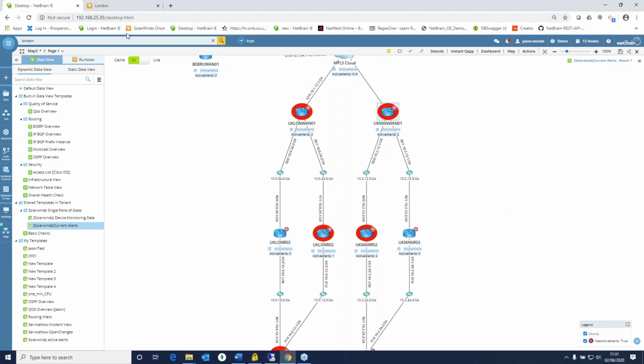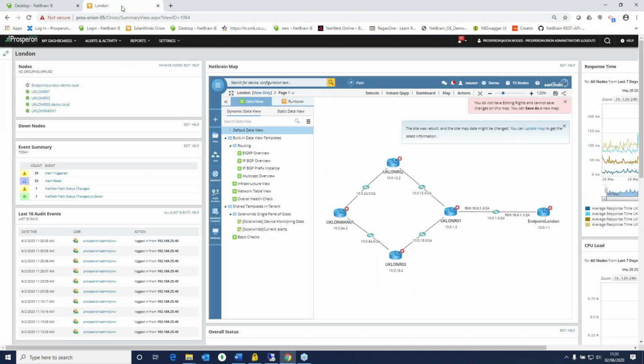And obviously this integration works both ways. If I open up our SolarWinds instance, we can see on our London dashboard that we have a NetBrain dynamic map integrated into the dashboard itself. From here we can see all our London devices, and if we're troubleshooting in NetBrain, for instance, we can run everything from here in a single pane of glass. So obviously this API integration can work both ways.